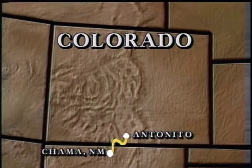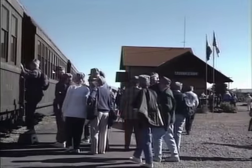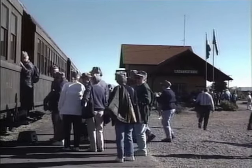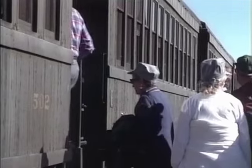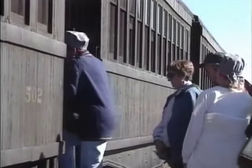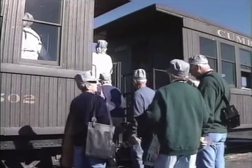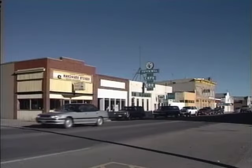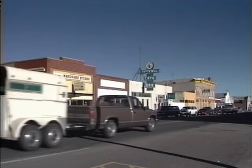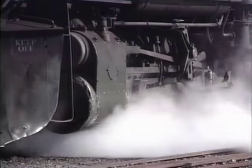In the far southern part of the state, in the small town of Antonito, is another railroad that can be listed among the world's finest train rides. The Cumbres and Toltec Scenic Railroad runs trains along 64 miles of narrow gauge track between here and Chama, New Mexico. Antonito is a small farming community located in Colorado's San Luis Valley.